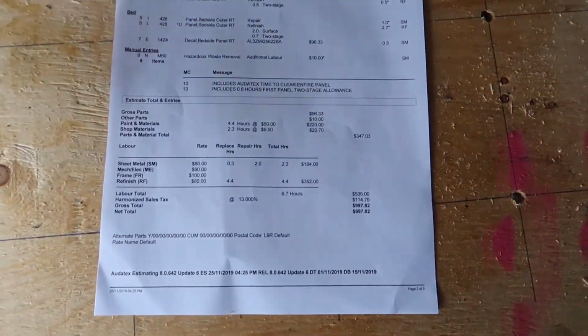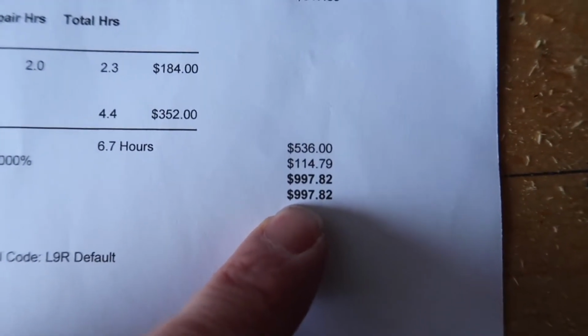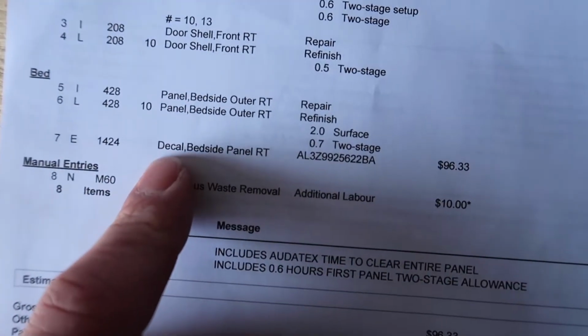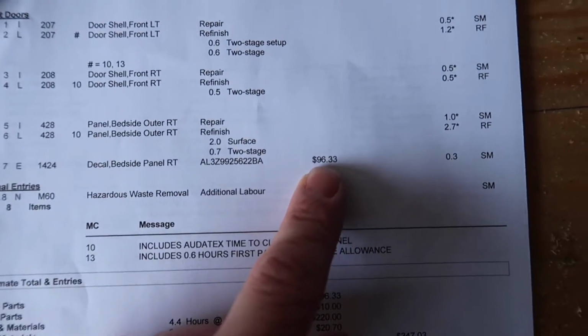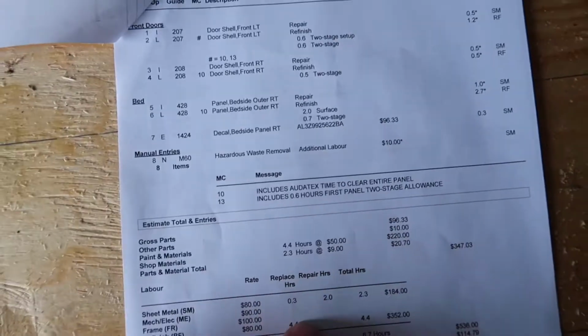I am not going to go through every line here, but to point out a couple main things. There's the total, 997. That is a bit aggressive in my opinion. One thing that I want to try and shave off is right here. The XDR sticker is 96 bucks. Honestly, I really don't even care. I'm getting rid of the truck anyway, so I'm not going to pay $100 for a sticker to go on the side of the bed.